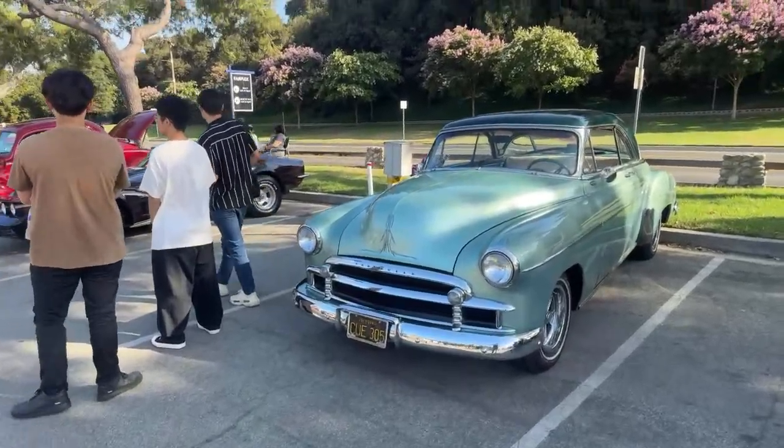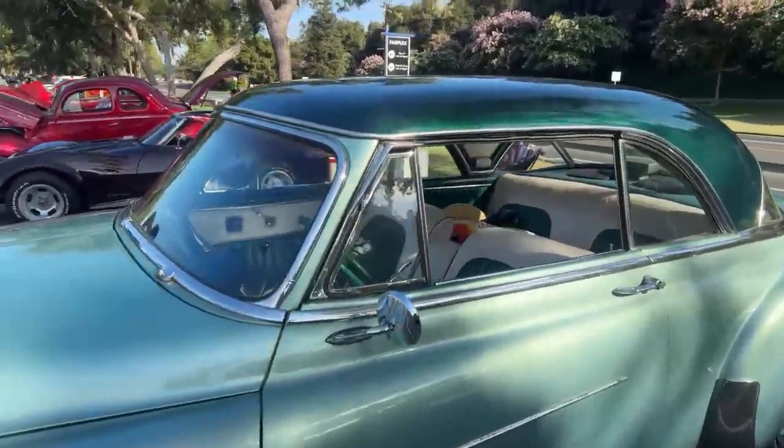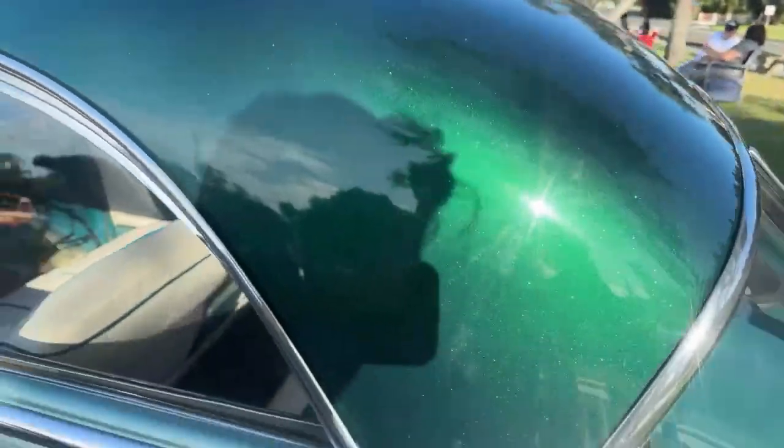It's a Chevrolet Bel Air. I want to say this is a '53. Look at the metal flake on there. Look at that. That's so great.